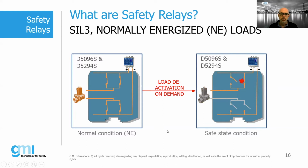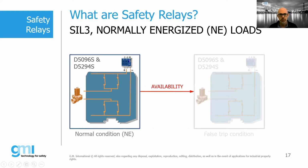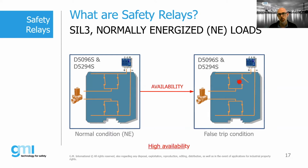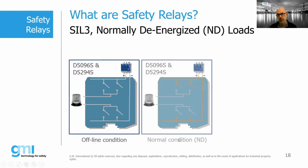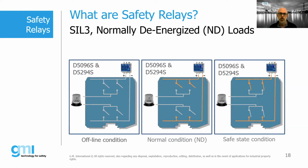Next. In addition, thanks to the contact matrix, the D5294S exhibits high availability. In fact, if a contact opens by accident, the parallel contact redundancy allows the module to continue supplying the load. The loop is still in service. When used with normally de-energized loads, under normal conditions the contacts are open. They are closed on demand to bring the load to its safe state, load on in this case, for example the beacon lights up.